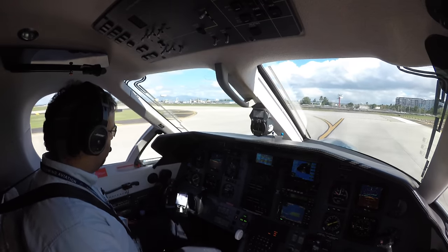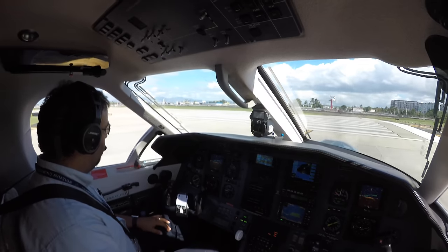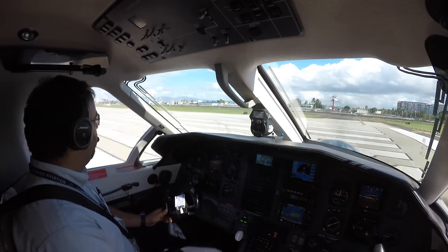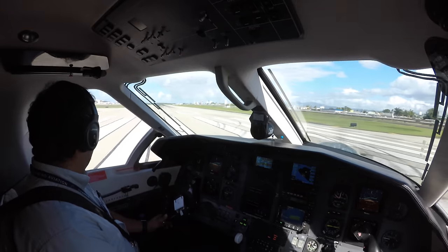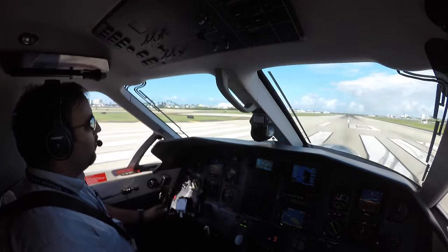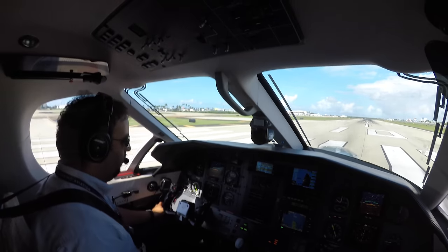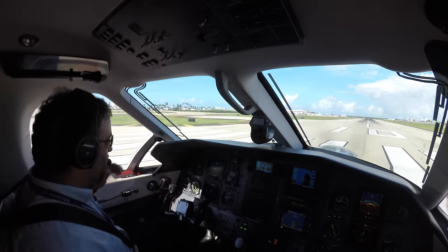On 4514, turn left at Hotel 4, Hotel 5 if you need it, contact Ground point niner. Hotel 5, Ground point niner, see 14514 today. Tower, 262 Bravo, holding short runway 8, full length, ready when you are. Heading is 102, checks for 10. 262 Bravo, San Juan Tower, runway 8, full length, line up and wait.